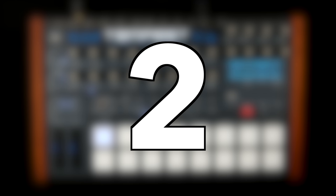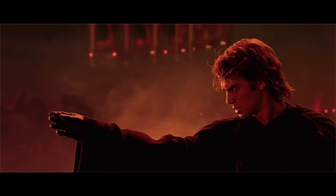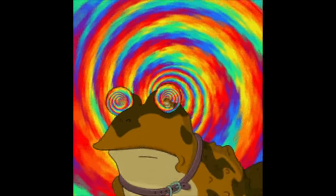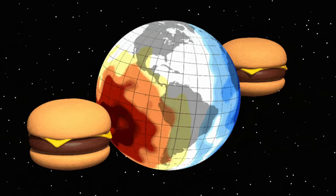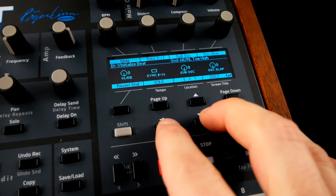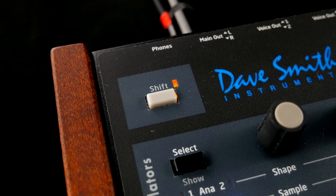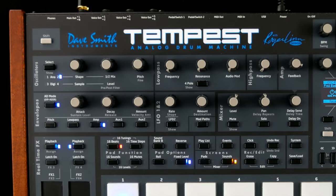Secondly, the amount of menu diving necessary to use the Tempest to its full potential would make an 80s Roland UI designer blush. You will be staring at the crisp display a lot, and the combination of global screen modes, cursor navigation, soft keys, second layer shift functionality, and the screen following your tweaks takes some time to get used to. What is more, the analog engines are not tailored to drum sounds.